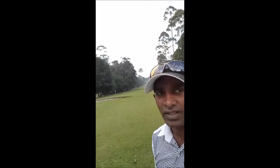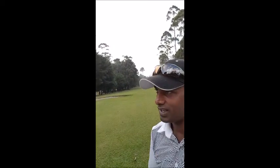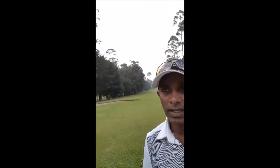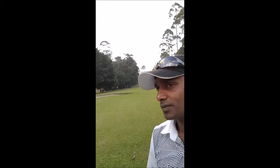Right. What machines do you have to work with? We have the Toro, especially the green machine, 1000cc. We have two machines. That machine is only used for the greens and tee boxes. Today we cut the greens, and tomorrow they cut the tee boxes with the same machine. And what about the fairways?